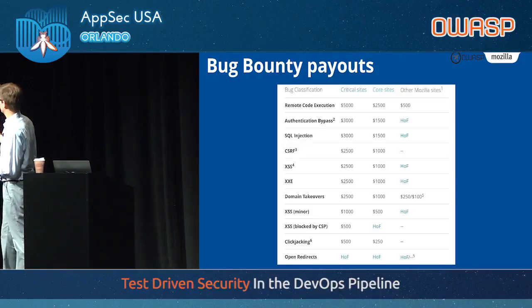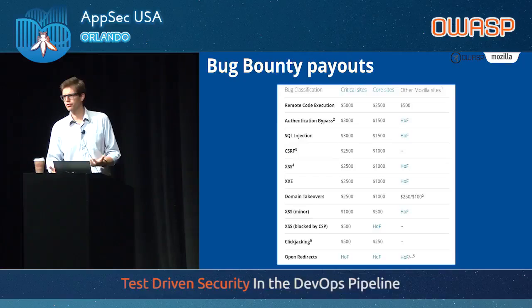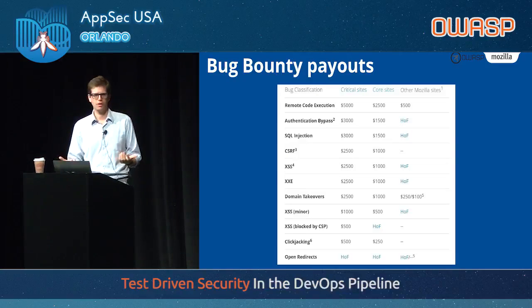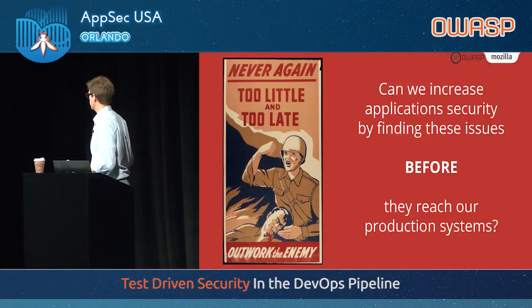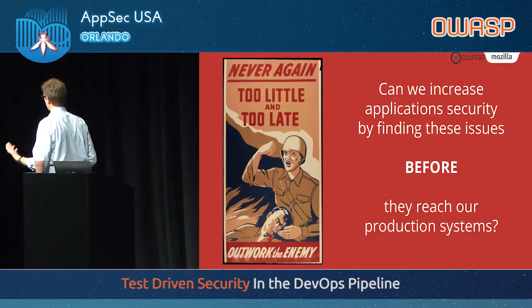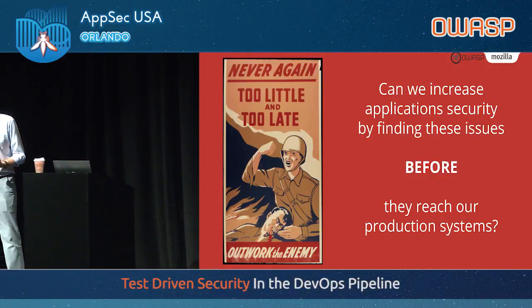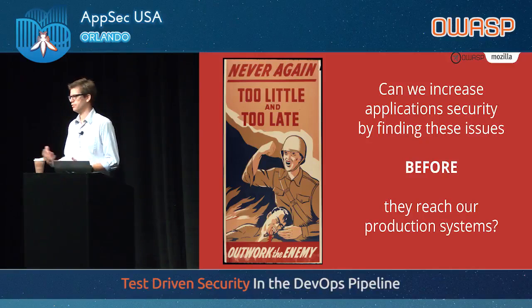But you can see a remote code execution on a critical site is going to be paid $5,000, authentication bypass $3,000, et cetera, et cetera. At the end of the year, that's pretty close to what you would pay a full-time employee when you end up paying the bug bounty program. So the question here really is, can we increase application security by finding these issues before they reach our production systems? Because it's really counterproductive to do it after the fact.